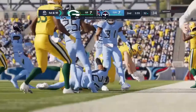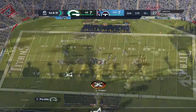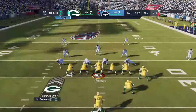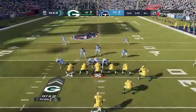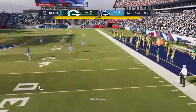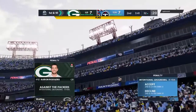And you know you need good blocking up front in order to gain yardage, but every one of these RPOs, if you do it right and they look the same, whether it's handed off inside or the quarterback keeps it, that allows you to fool the defense so often. And in this case, fooled them with the inside run. And that'll be incomplete. We do have a penalty flag down, however.